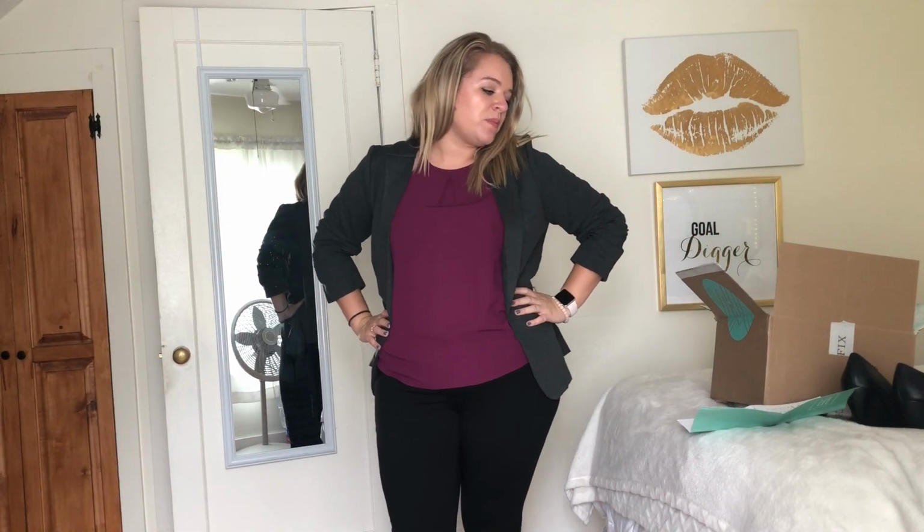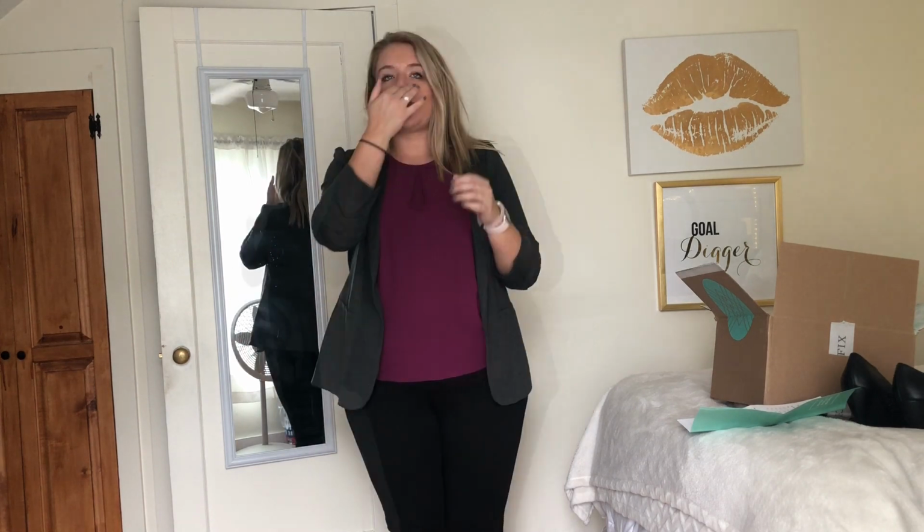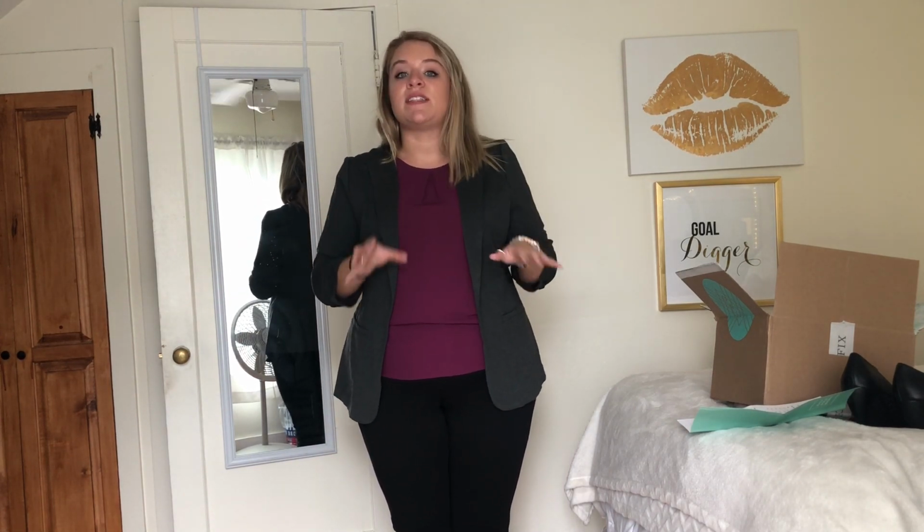This is the Skies Are Blue Raja Knit Collarless Blazer. This is in an extra large, and this retails for $78. So I requested for Caitlin to send me blazers because, again, I think they are such a timeless staple when it comes to building that young professional wardrobe.